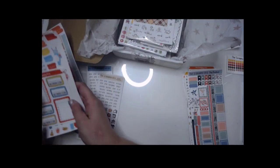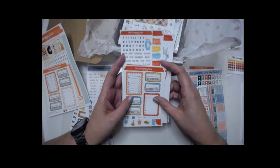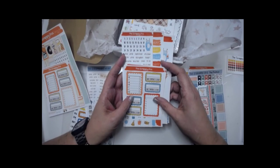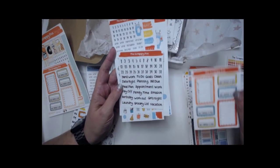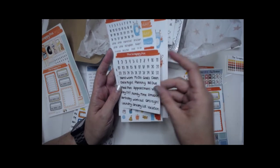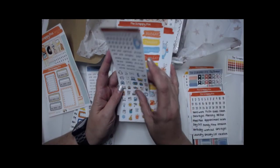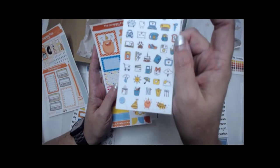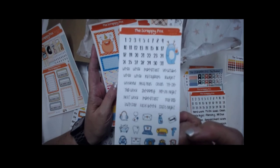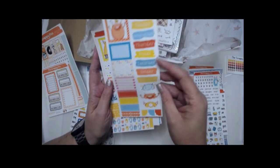There's a lot of this one. A whole lot. So this is Monster Party. You got your checker offs and your dates. That's still Monster Party. And then you got, of course, this. I love the little monster. He's adorable. Look.